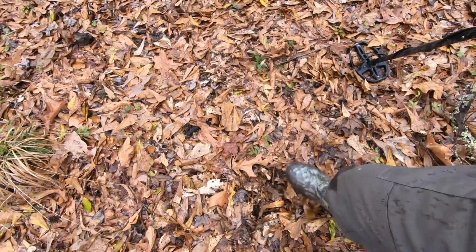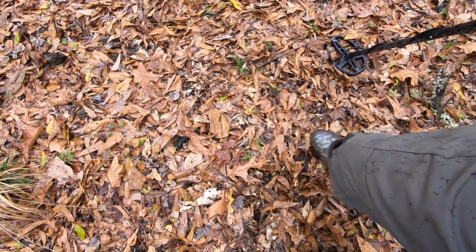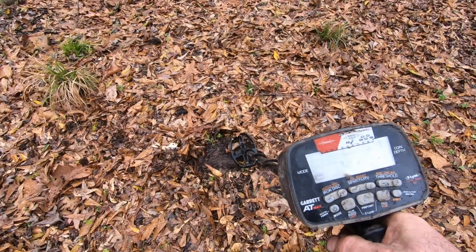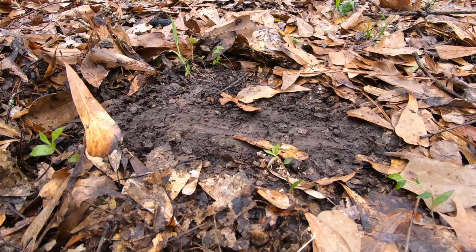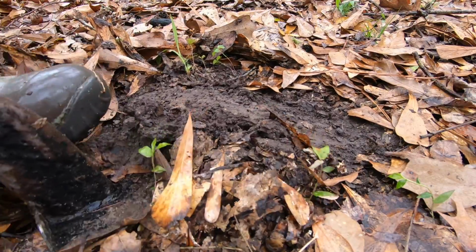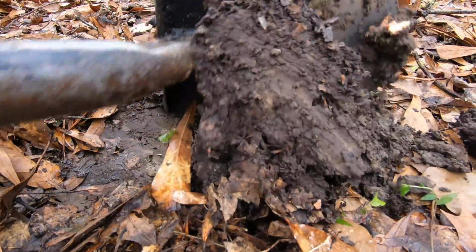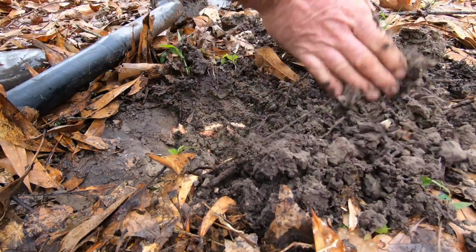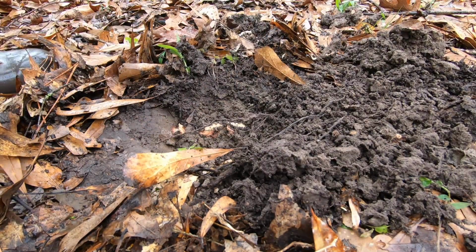I thought we'd go ahead and dig it together. Hope it's not that little white thing. It's just probably foil. Okay, good. All right, first target of the day. Something quite small and not very deep, so it should be easy to get to. Yeah, see it. There we go. Probably going to be in that loose stuff right there. We'll run the machine over it, see what we hear.